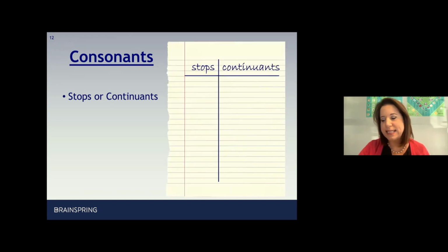So let's do an activity. So I'm just gonna trust that you guys might just be doing this. So get out a sheet of paper. And what I want you to do is make a T-chart, put stops on one side and continuants on the other. I'll give you a second. All right, so this is what I want you to do. Go through all the consonants in the alphabet and see if you can list what's a stop sound and what's a continuant sound. We'll do the first two together.